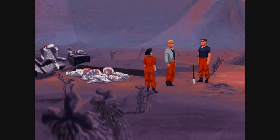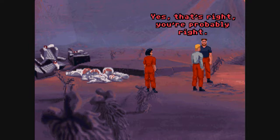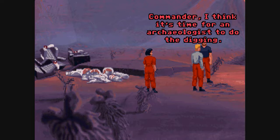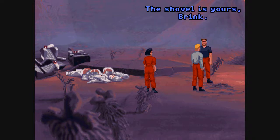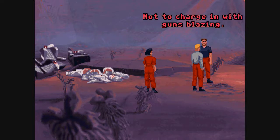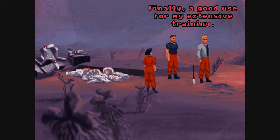Here, let me see. Yes, that's right. You're probably right. That means the ground is treacherous. It could be hollow under there. Commander, I think it's time for an archaeologist to do the digging. I'm used to dealing with drifted soil. The shovel is yours, Brink. Just be careful. The ground's pretty unstable. My feet kept sinking. My whole training is to be careful, not to charge in with guns blazing. Finally, a good use for my extensive training.